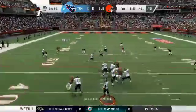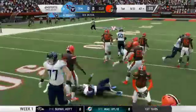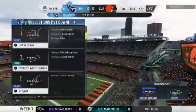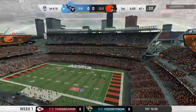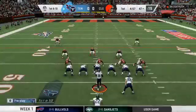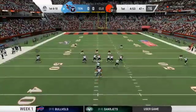Looking to throw again on second down. Mariota, and he rifles it complete, caught by Landry. And he'll get it down to the 47 here. 7 yards there and a first down. So a 1st and 10 upcoming from Browns territory now at the 47.